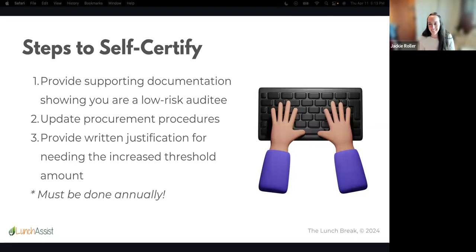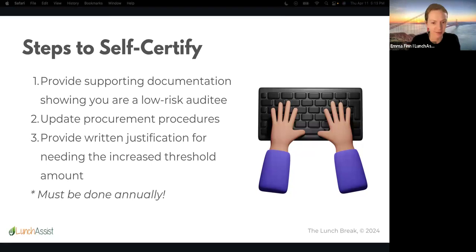Well, thanks for that. It definitely sounds like there are a few steps here, but it sounds pretty doable. It's also really nice that the self-certification process allows schools to use that higher $50,000 threshold. I'm feeling more comfortable with this micro purchasing process, but zooming back out, when we think about the three major methods, how would I know what procurement method is right for my program?